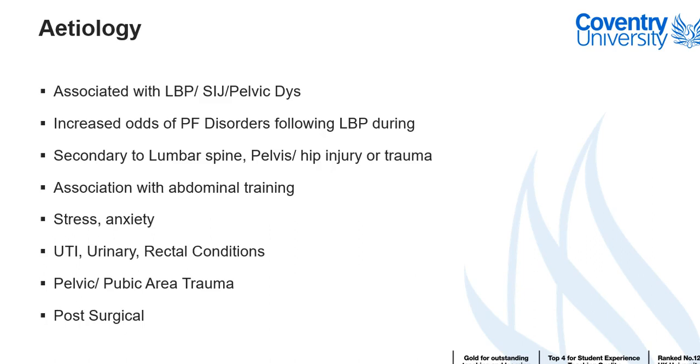So how does all this happen? How does pelvic pain happen? It may be that there was a previous low back pain, pelvic girdle, sacroiliac joint problem, pelvic dysfunction. Some really nice work done by Paul Hodges and Ryan Stafford in Australia showed that there is quite a high incidence of pelvic floor dysfunction following low back pain. So in patients with low back pain, you really should be asking some of these questions.